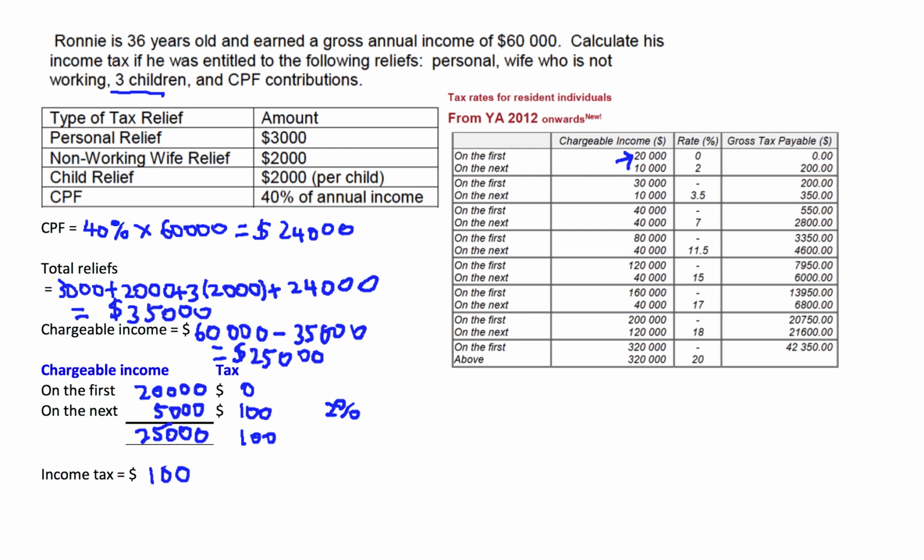This completes the lesson on income tax. Thank you very much.